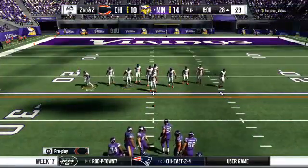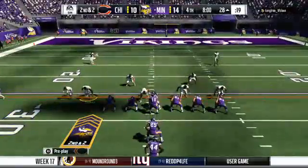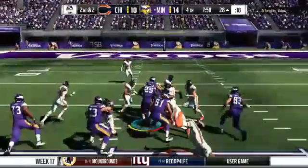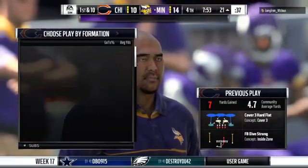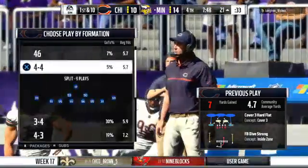See if they stay on the ground for 2nd down. Looking to jam the receivers at the line here. Press coverage look defensively. They'll give to the fullback on the dive. It's a 7-yard gain there, and it's good enough to move the chains. This is where, 4th quarter, you got the lead. You give it to the big guy.